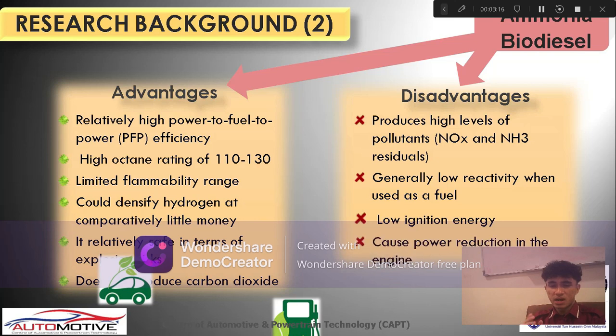Okay, the advantages are relatively high power-to-fuel efficiency, a high octane rating of 110 to 130, and a limited flammability range. It could store hydrogen at comparatively low cost. It is safe in terms of explosion risk, and it does reduce carbon dioxide.